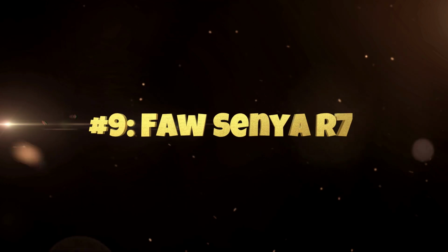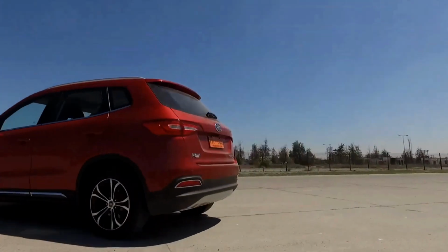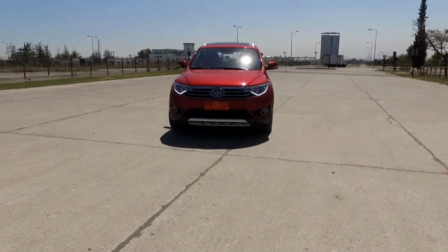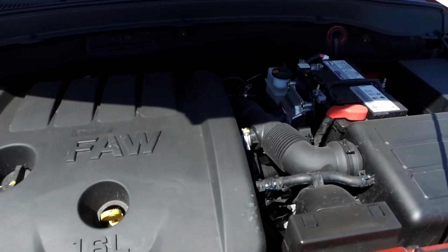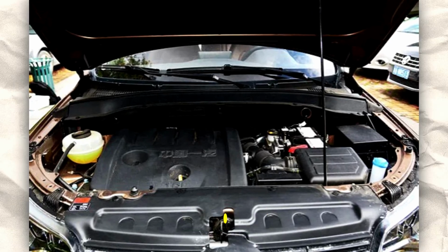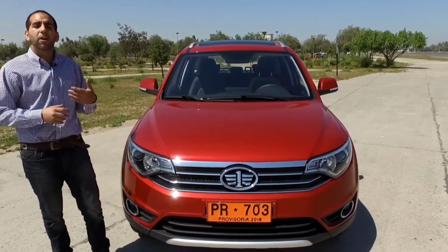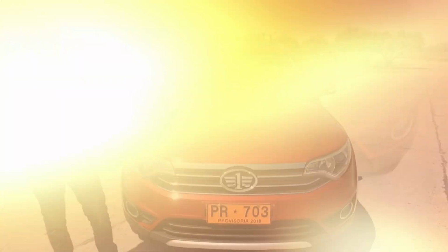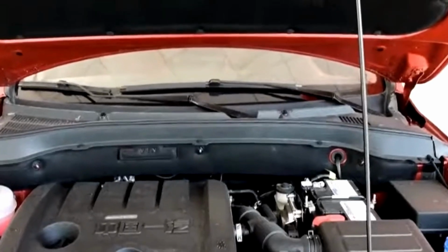Number 9. Ford Senior 7. Taking the 9th spot is the Ford Senior 7, an adaptable crossover SUV with an intriguing development history. What sets it apart is the choice between a 1.6-liter and a 1.5-liter turbo engine, offering a balanced blend of power and efficiency. It provides an affordable yet reliable option for those in search of a capable SUV.